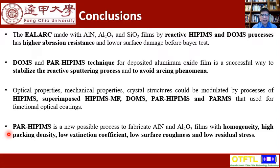The plasma-assisted reactive HiPIMS is a suitable process for deposition of high-quality optical aluminum nitride and aluminum oxide films.